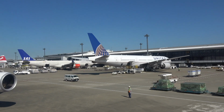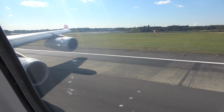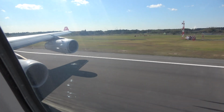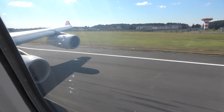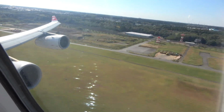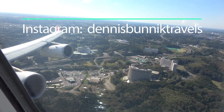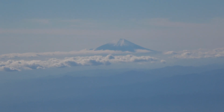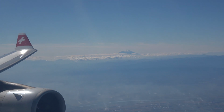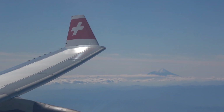Warm nuts, a glass of French champagne, and a very retro cabin. Cheers. Here's to a great flight. As we left Tokyo, we got a great view of Mount Fuji sticking up out of the clouds. It was a really nice way to say farewell to Japan. If you haven't been to Japan yet, I highly recommend it. It's an amazing country and well worth a visit.